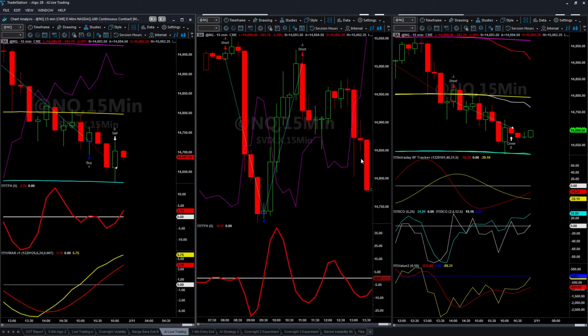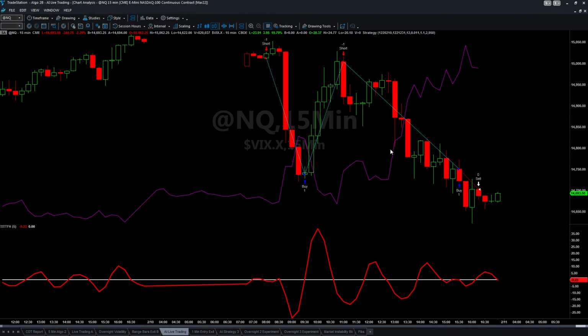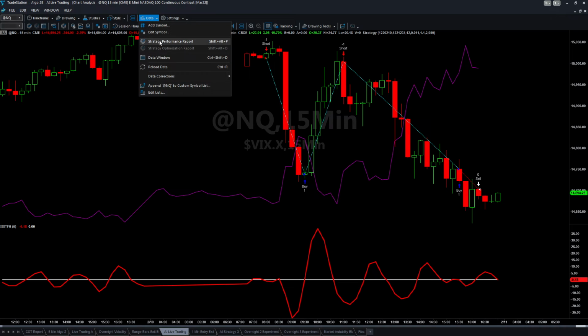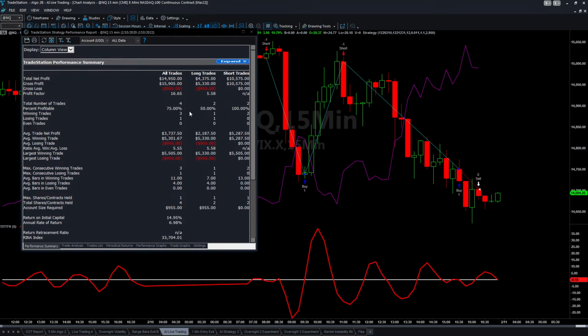Now, the big winner for today is AI strategy number 2, which is this bad boy right here. Now this one caught the downside perfectly, nailed the upside, caught the downside again right there. Had a little flat tire at the end right there, but that's all right. This algo here alone, guys, was 75% accurate. That means that 3 out of 4 trades were dead on. It was dead on 100% of the times on the downside right there.